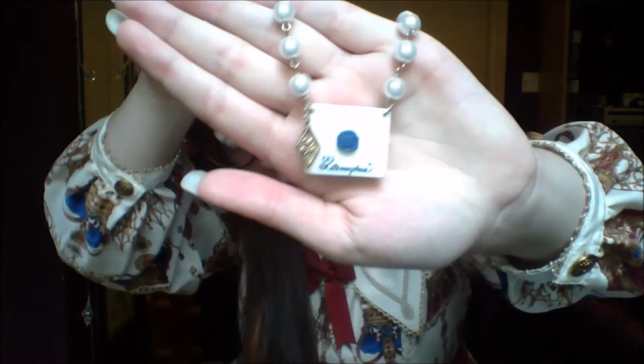And then the final bit of jewellery that I got, I actually had bookmarked for ages. There was this little Meta necklace on the Wunderwelt website, which is this cute little envelope, and I had this bookmarked. It wasn't that cheap, but it wasn't that expensive. I thought, if or when I ever get that Secret Airmail dress from Sweet Kitty, it would go so nice with it.